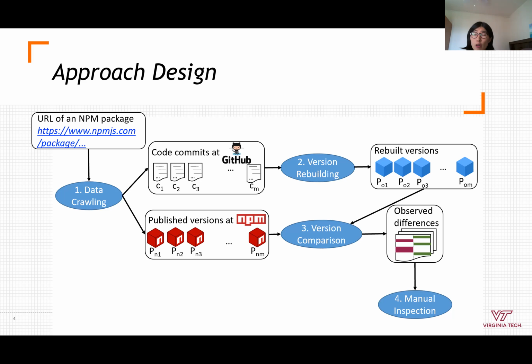To do the investigation, we first obtained the URLs of 226 most popularly used packages from the NPM rank list provided by GitHub. Each URL corresponds to a web page on npmjs.com. From each package, this step obtains the related GitHub repository link and all published versions of the package, such as PN1, PN2, all the way down to PNM. From the GitHub repository, on the other hand, we also retrieved the code commits corresponding to those published versions, including C1, C2, all the way down to CM.